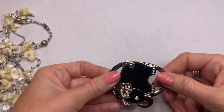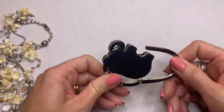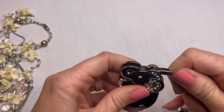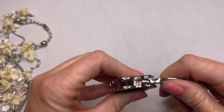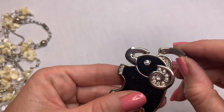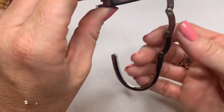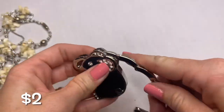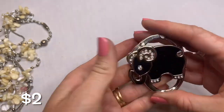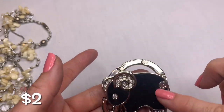Oh, we have a purse holder, an elephant purse holder. All right. How does this open? There we go. Don't force it. Just figure it out. There's that. Hangs on the table. You hang your purse there. And it folds up and fits right in your purse. Cute elephant. Kind of has a fuzzy little texture on there.